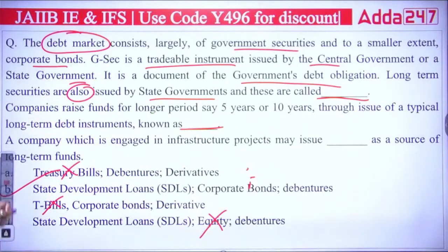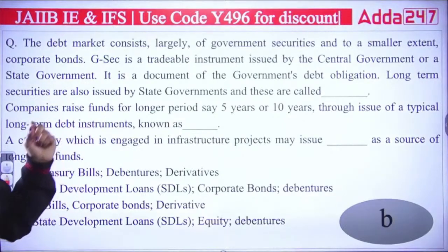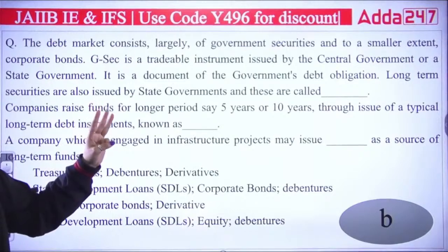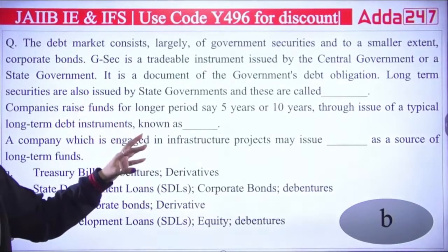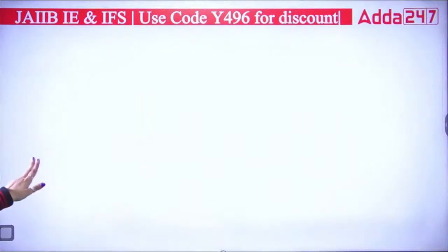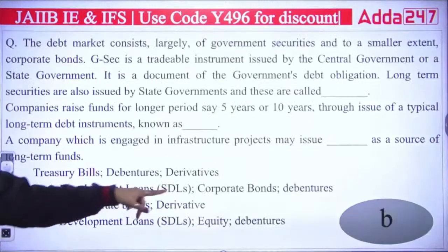And these 3 are what? They are debt instruments. All the government securities, bonds and debentures are debt instruments. Whether it is a central government security or a state government security, they are debt instruments. So the right answer was D. Sorry, B. The right answer was B.